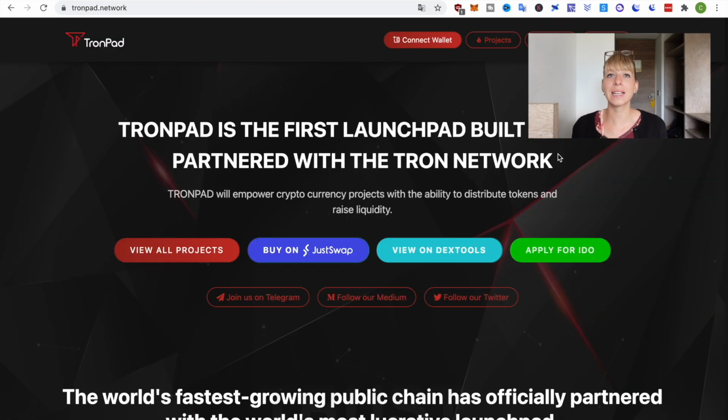Alright, so I'll now show you the exact process on Tronpad and on Adapad. We'll start out with Tronpad. Adapad will be pretty similar but has a few differences, and all of the other pads work really similarly. They're either similar to Tronpad or Adapad. So if you want to participate on any of the other platforms, all you have to do is pretty much copy what I'm showing you now. Alright, so we'll start out with Tronpad.